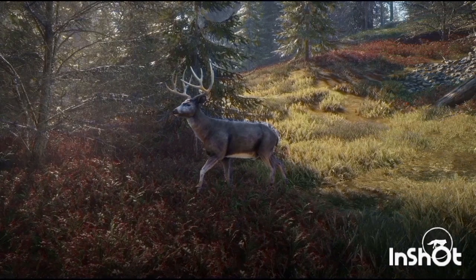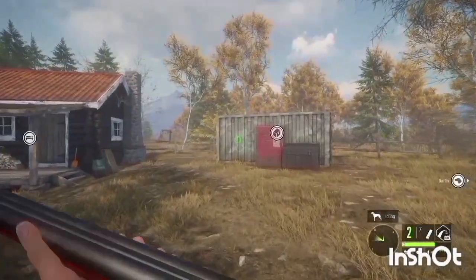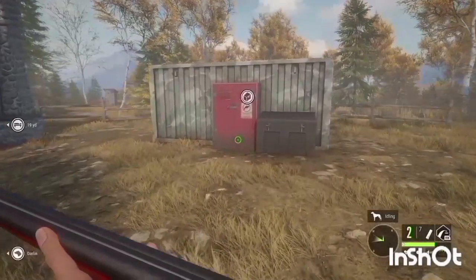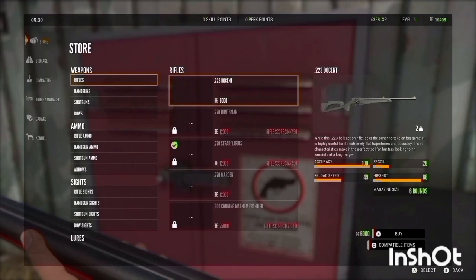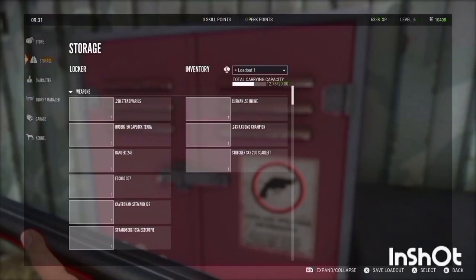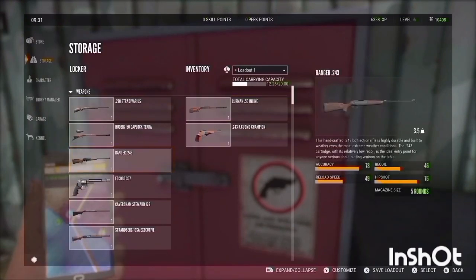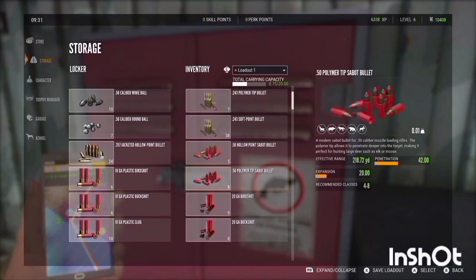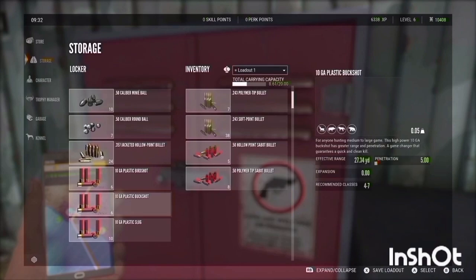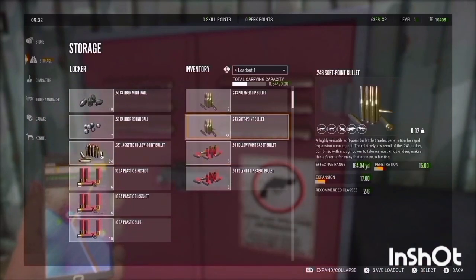Because slugs behave differently than buckshots. Buckshots behave differently than birdshots. The only difference is the caliber, which means that I would have to compare 10 to 12 to 16 to 20. So what I'm gonna do for now, I'm gonna take the Strecker S&S Scarlet out of my inventory. Gonna take the 20 gauge out. Another day I will compare shotguns.